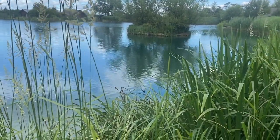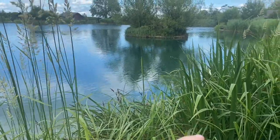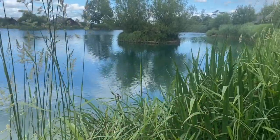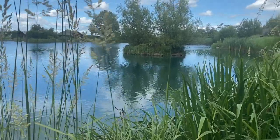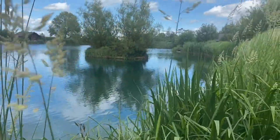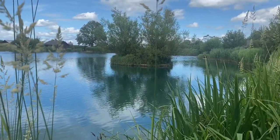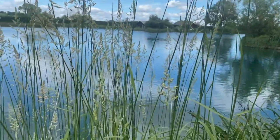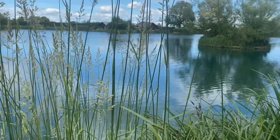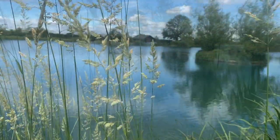That is the island there, folks, and the fish have been literally all around here. My rig is just in front. You can see the breeze pushing up into this corner as well. So they're pretty much hanging around to the right hand side of this island. We'll see. Hopefully the rod will scream off at some point.